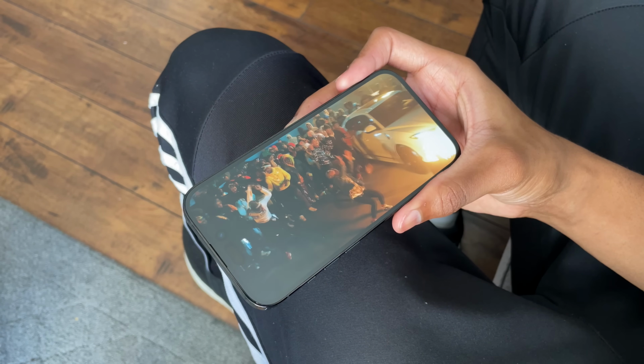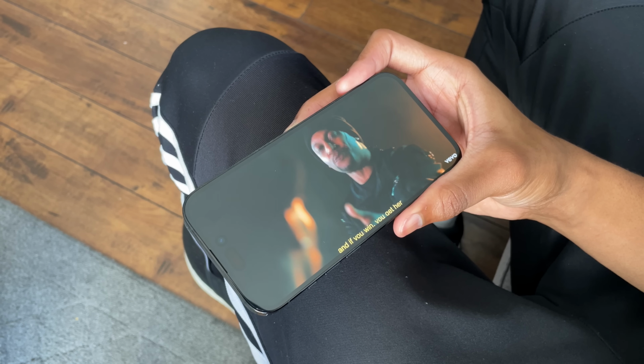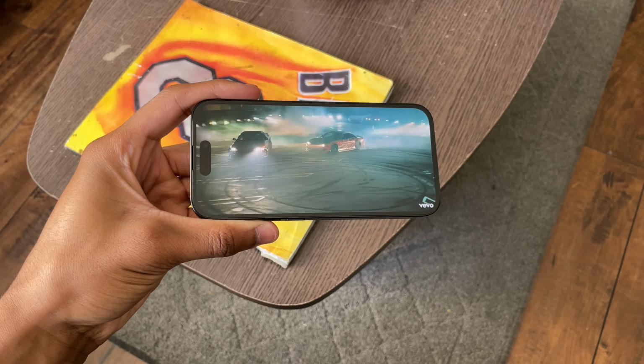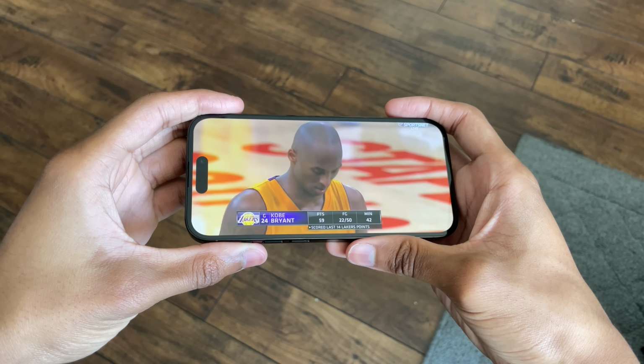Music sounded nice, videos were very loud, and the speakers overall enhanced my viewing experience because they were just that good. And to give you guys an idea of how the speakers sound, I'm going to play a video so that you can see how loud they are.